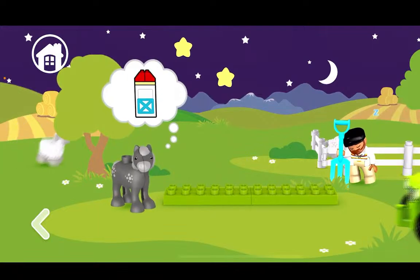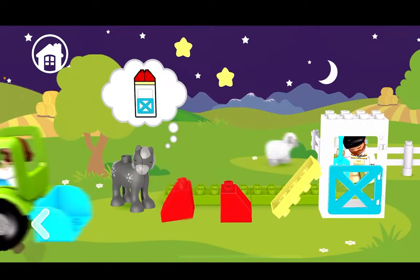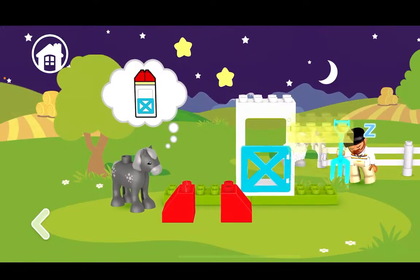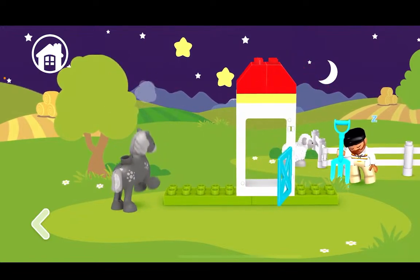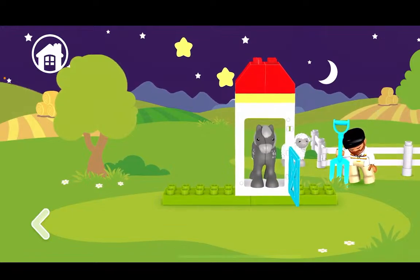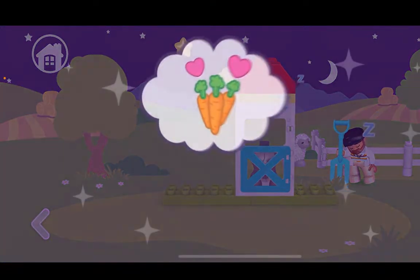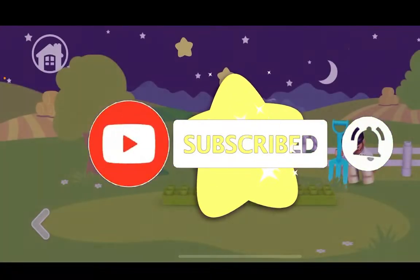Oh, it's a horse. Hello, horsey. Now we built you a beautiful house. Take these details, this yellow one, one red and one more red. Please, horsey, go. What does horse dream about? Let's see. About carrots. Thank you, guys. Bye bye. Let's see on the next level.